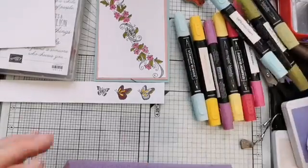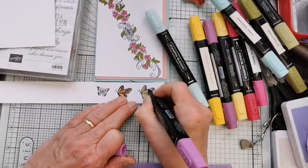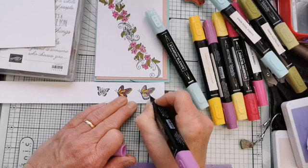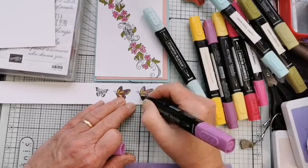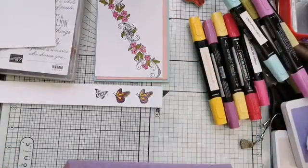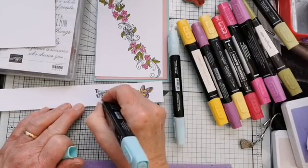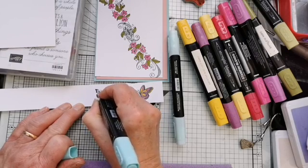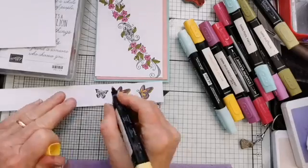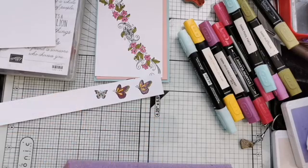This other one I'm going to do in light. So same pair of blends. Slightly different colour. And let's come in with some Pool Party on this little guy here. And we'll go in with the light Daffodil Delight on him. So you can have great fun deciding what colour you're going to colour in your butterflies.